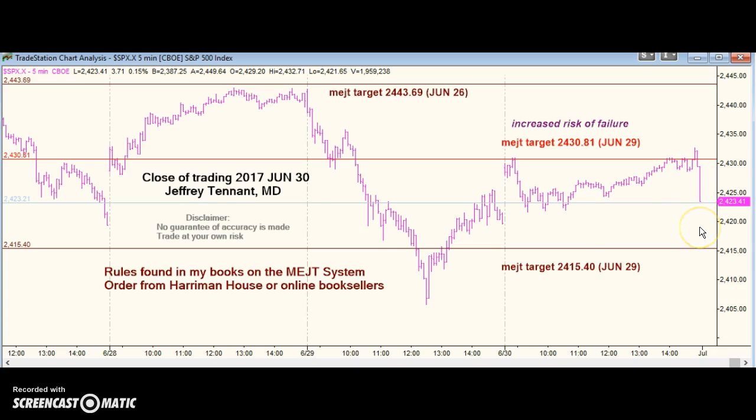So unless this is reversed immediately, which frankly can happen half the time, it's a pretty negative formation on Friday. And that's today's call.